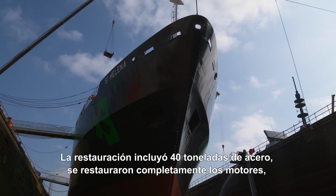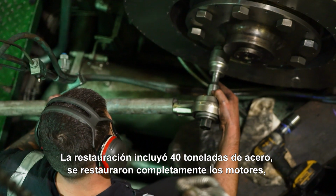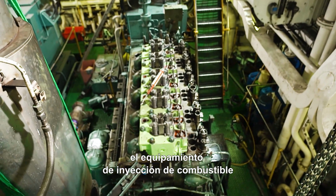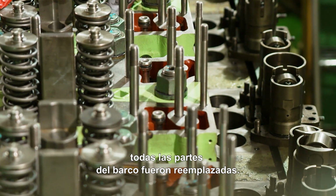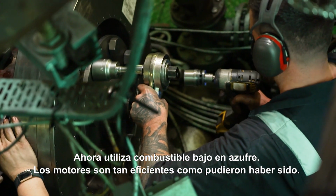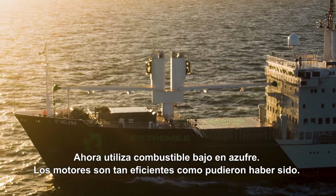That refurbishment includes 40 tonnes of steelwork. All the engines have been refurbished completely. All the fuel injection equipment has been replaced. All the component parts in the engine have been replaced. She now burns low sulphur fuel. The engines are as efficient as they ever could be.